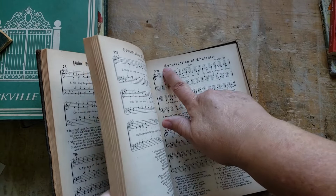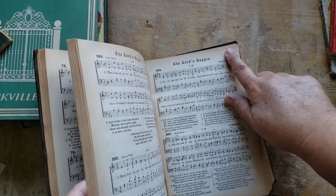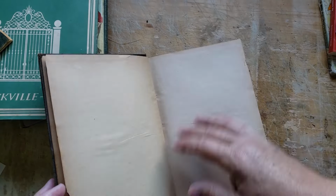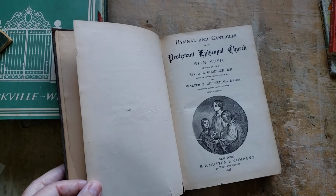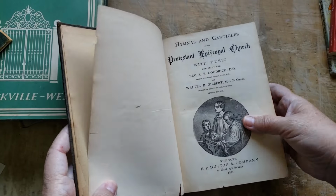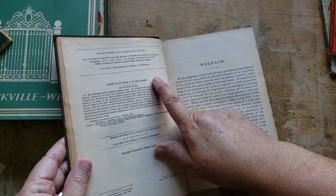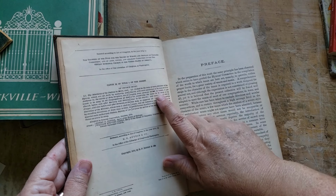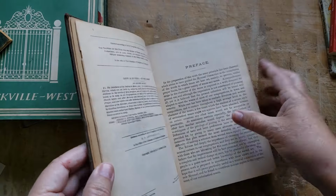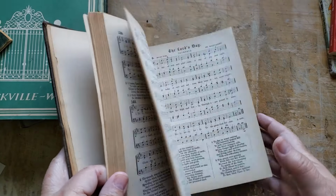This would get used. I like the font for the titles and the music, and I like the color. There's lots of nice yellowing patina here. Oh, this is 1893, I think. Oh, no, it's not, 1885. That says 1885 there. But I think that's when it first had the copyright. This edition is, oh no, maybe that is the one. First copyright was 1874. So yeah, this is 1885. So it's an old book.